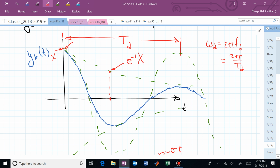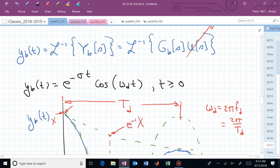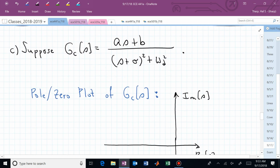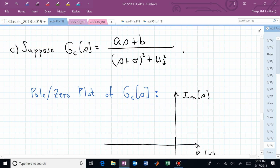Now you have a lot of information relative to this y sub b of t extracted from this time response plot. You've now identified omega sub d and sigma from that initial condition response. What if now we look at c? And we're after now, for this transfer function, g sub c of s, its pole zero diagram.